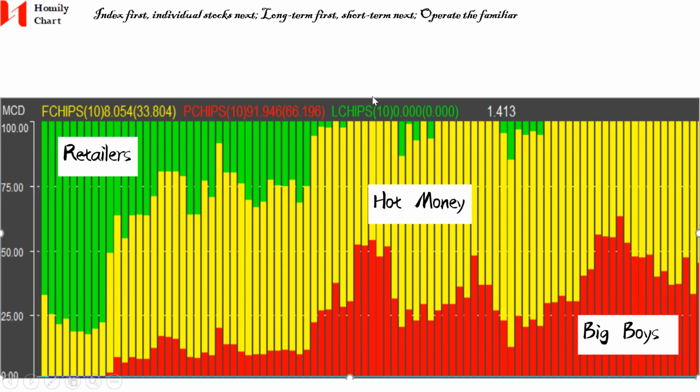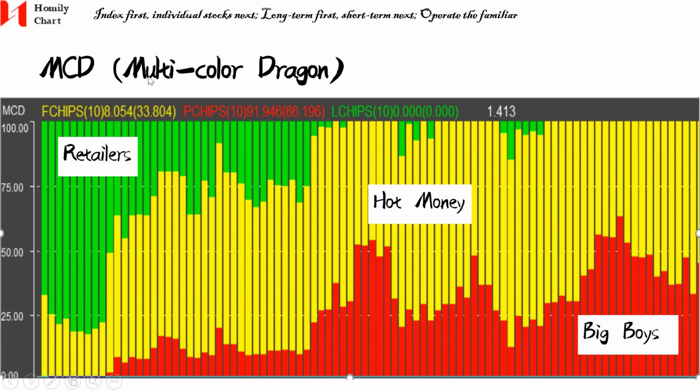So in the Homely software, we use this indicator called MCD. The full name is multi-color dragon, to track the traces of the big boys, the retailers, and also the hot money. And we see the red bar here. The red bar represents the big boys, green bars represent the retailers, and yellow bars represent the speculators. We also call them hot money, in and out very frequently.